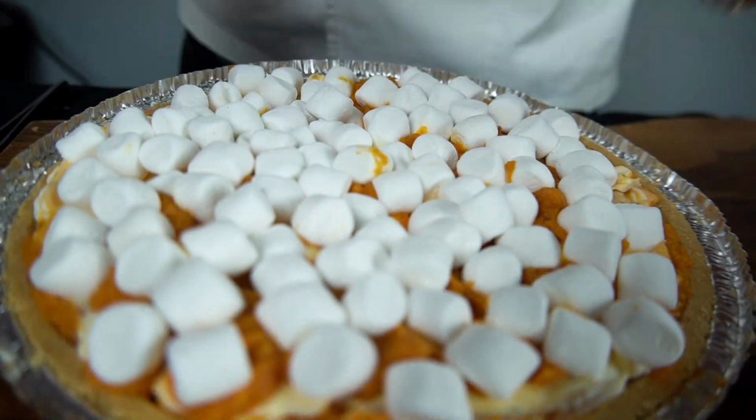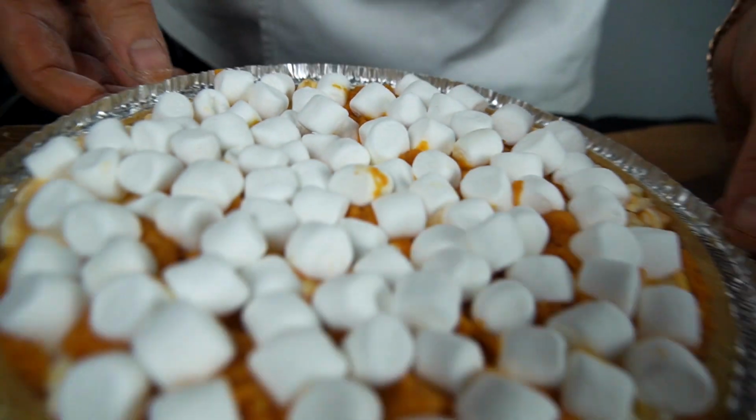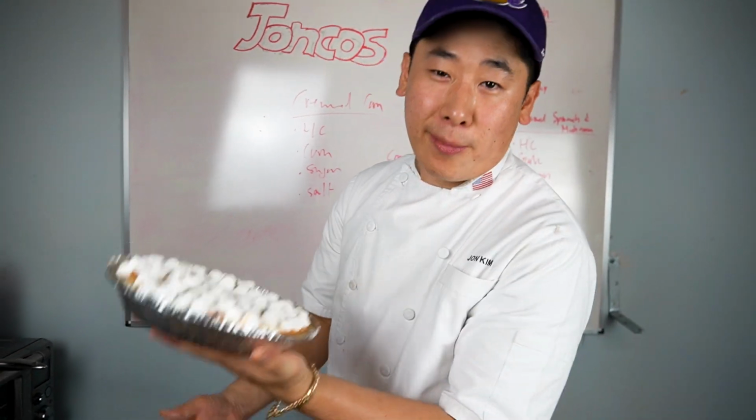And there you have it. Easy pumpkin cream cheese pie with marshmallows. The great part about this too is you could pretty much have it ready, close it, and you don't have to do anything for a couple days. When you have your party, pop it in the oven, maybe even at the party itself. Boom, easy, done, super quick. And it only costs a couple bucks.